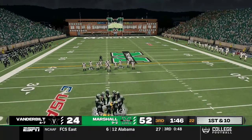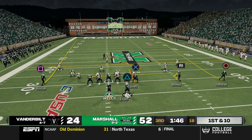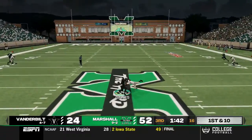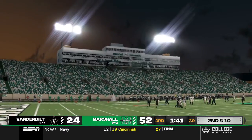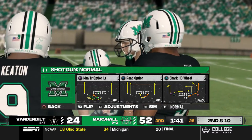So now the offense comes back out, hoping for the same success they had on their last drive. I think the defense right now is just sitting back on their heels. They're allowing the offense to kind of dictate things to them. And any defensive coordinator in the country would tell you, you have to be the one trying to dictate things to the offense. So change it up. Try something different. If it's not working, you can't continue to sit back on your heels.